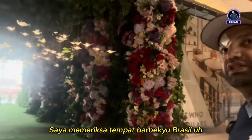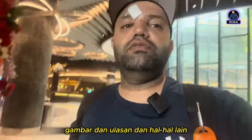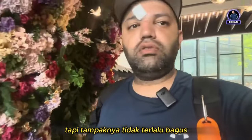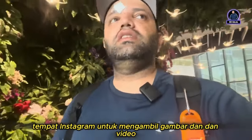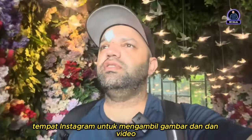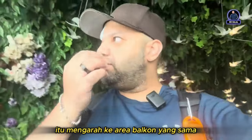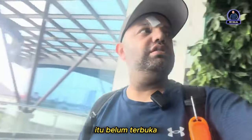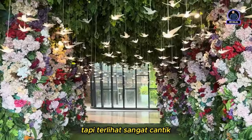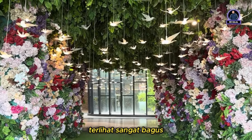I checked the Brazilian barbecue places' pictures and reviews and stuff, but they didn't really look that great. This one is, I think, an Instagram spot to take pictures and video. It leads kind of to the same balcony area. It's not opened yet, but it looks really beautiful. Looks really nice.